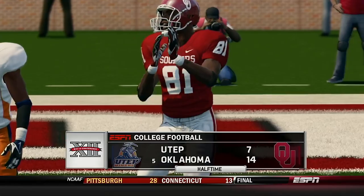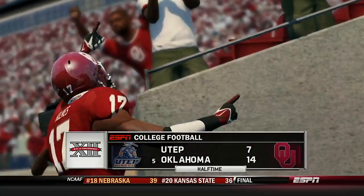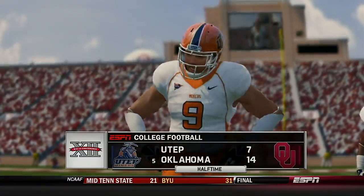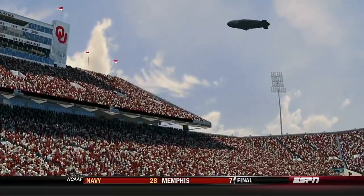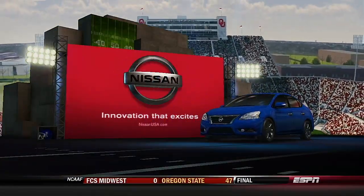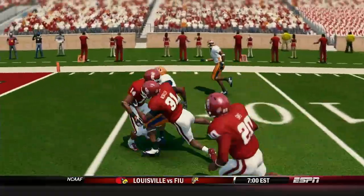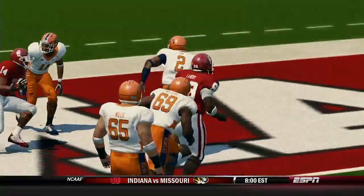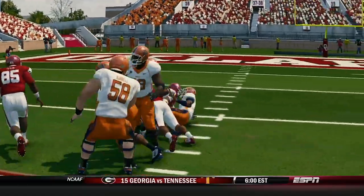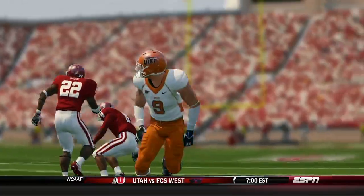So at the end of the half, the Sooners lead 14-7. Glad to have you with us in the studio for the EA Sports NCAA Football 14 halftime show. Reese Davis and David Pollock here, completely locked in on that first half. So far, so good for both offenses in terms of taking care of the football, but now the defenses are ramping up the sense of urgency in terms of trying to get the ball back.